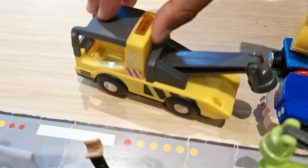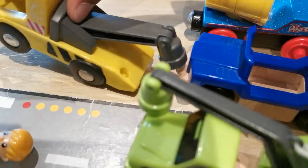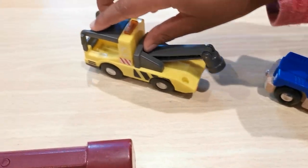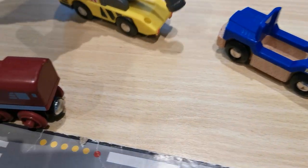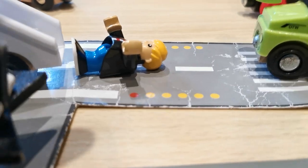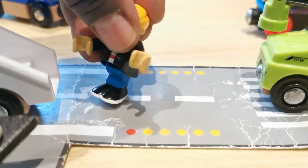Oh wow, my favorite, the train. The tow truck. Let's see if we can try. It can tow the Brio car. Yeah, it managed to do it for a short period of time. Fantastic. We're gonna keep them in here. And that is super cool, the Brio truck. Well, let's pick up the man and put it back on the car. He's going to drive.